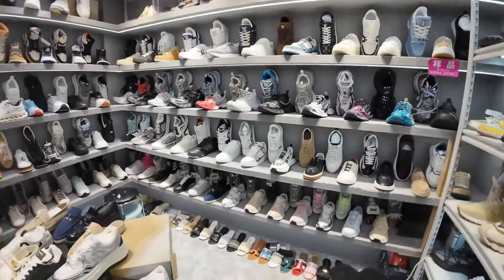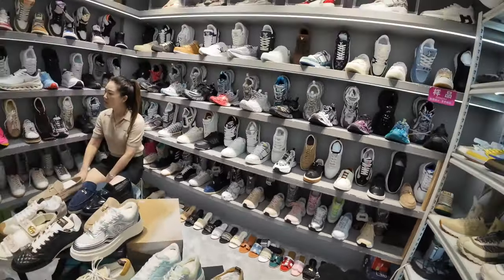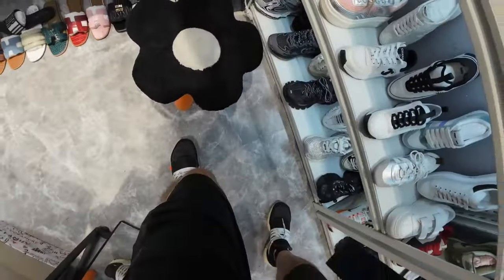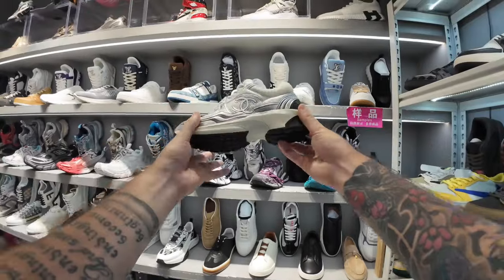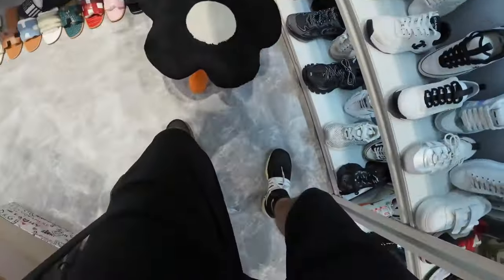That's the Dior sneakers. Should be nice to get for my wife, but the heel looks a little bit off. That part there, something looks a little off on it.